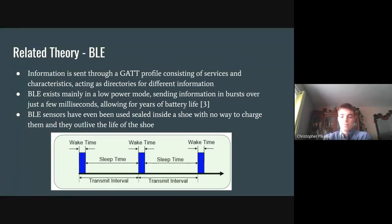Basically, what happens is our application is going to go through all of the GAP profiles, and it's going to use the UUIDs to identify what the different services are, and that's how it's going to determine where the different information goes in our app and our database.